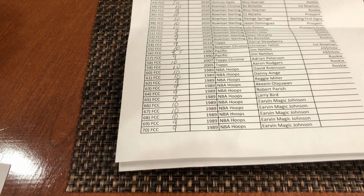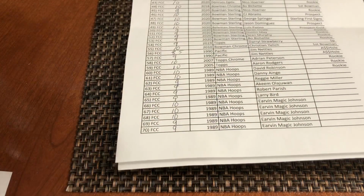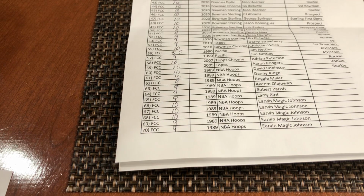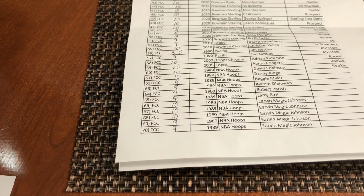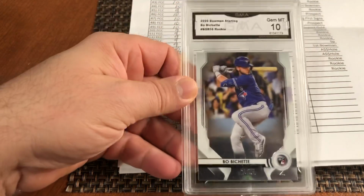Dustin May rookie, Sterling, said this would be a 9. Came back a 10. Sean Murphy rookie, said this would be a 9. Came back a 10. And Bo Bichette again, Sterling, said this one would be a 9. And again, this came back a 10.